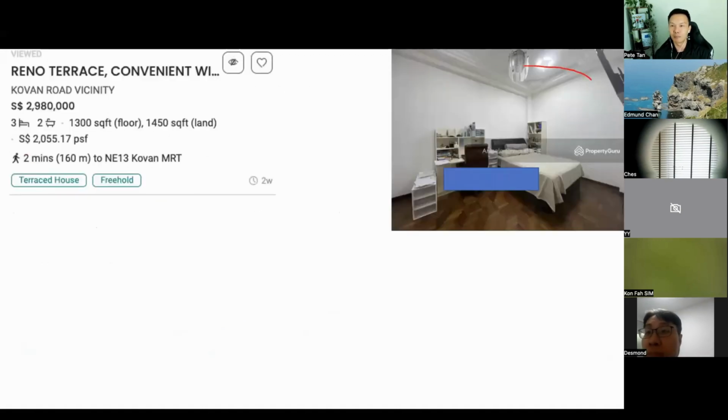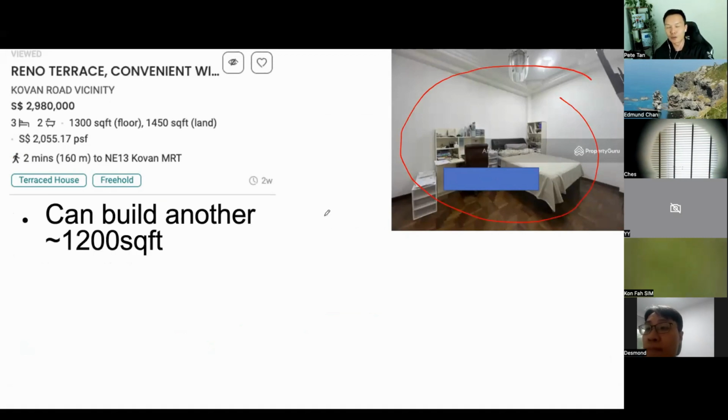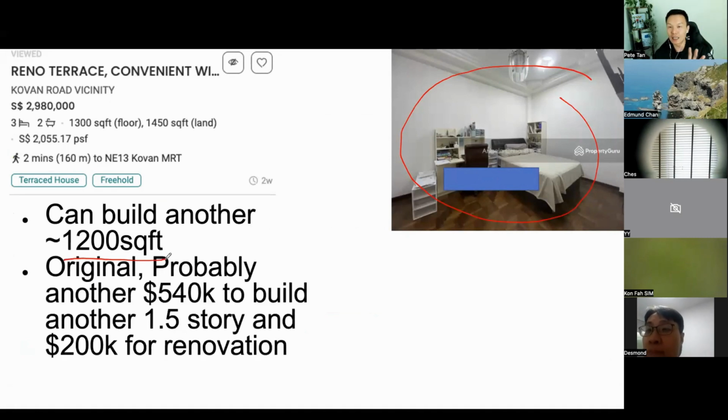You can see, I would say this is live-in condition. Why? Because it's still pretty clean, still pretty tidy. You probably just need to do a bit of renovation, or if you don't want to, you can just go and buy good furniture. Now, this one, likely you can build another 1,200 square feet more. While it's live-in, it's still original condition. So when I look at it, I think it's maybe another 500,000 to build another 1.5 story, and once again, another $200,000 for renovation.